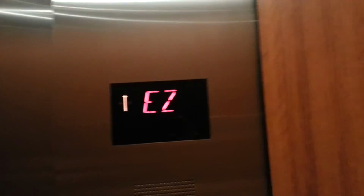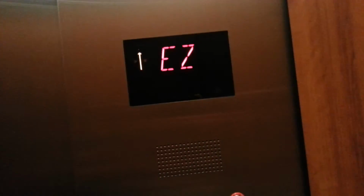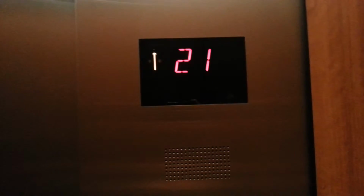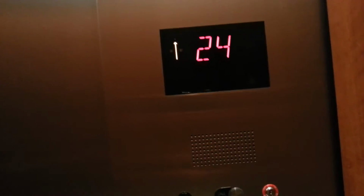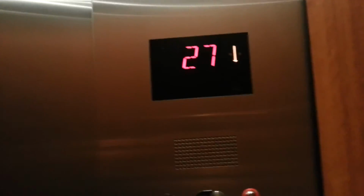I think these are a lot better than the low-rise elevators. 27th floor. 27. I love this lobby. It's pretty darn nice. I really like this wood panel.